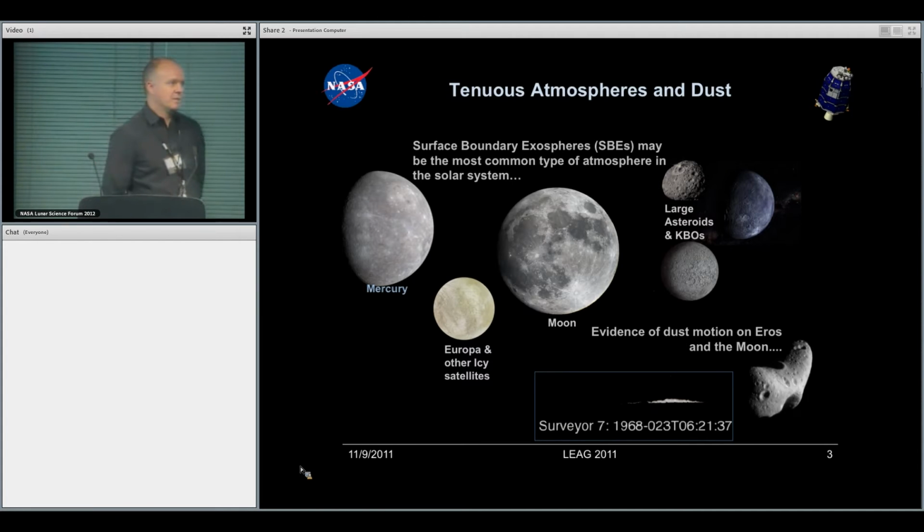And probably most of you are used to an exosphere that has a dense atmosphere as its lower boundary. But in the case of small, relatively airless bodies like the moon, the lower boundary is a solid surface. And what that does is that gives the lunar exosphere a completely different set of dynamics and behavior. So who cares? Well, you take a look at all the small airless bodies in the solar system, and it's quite probable that a surface boundary exosphere, an exosphere whose lower surface is solid, could be the most common type of atmosphere in the solar system, and we know very little about them.